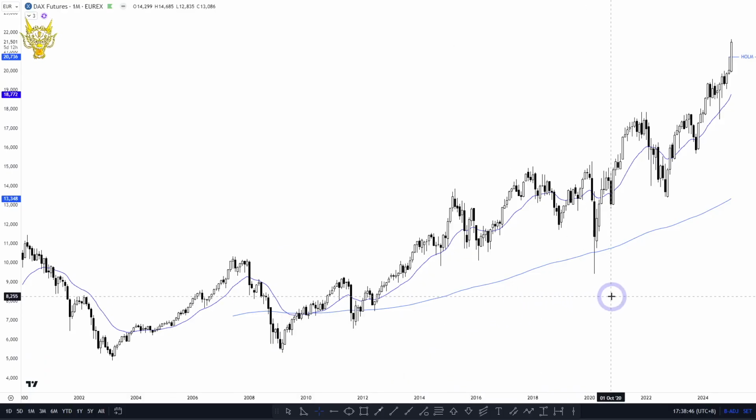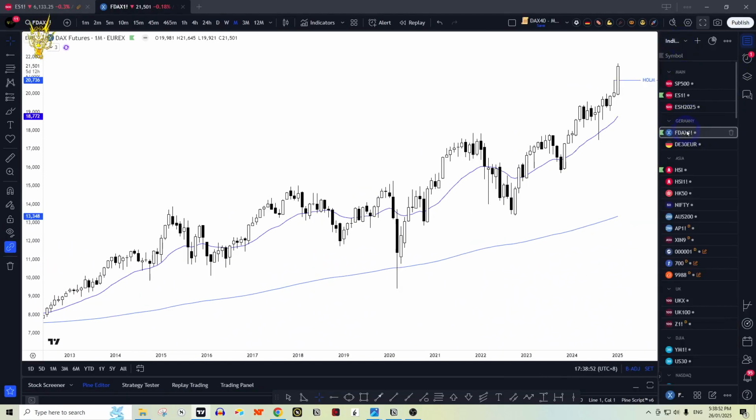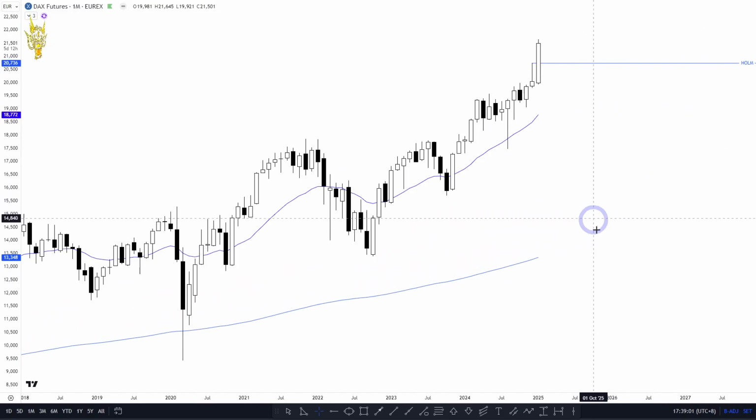All right, so I've got the DAX 40 futures here on TradingView. I've got the FDAX, I've got the continuous contract, 20 bar EMA and a 200 EMA here. So I've got the high of last month marked out.